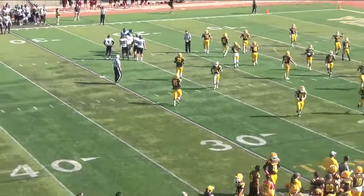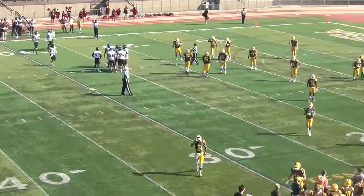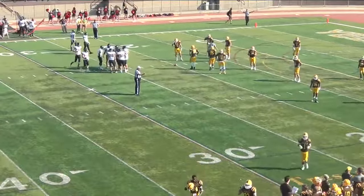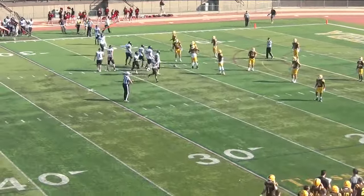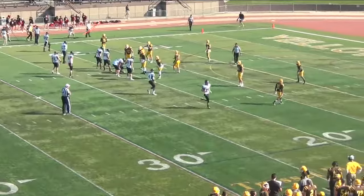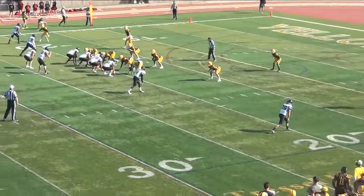And now Muskingum is in the red zone, as they have the ball right at the 20-yard line. What a play call by the Muskingum coaching staff to take advantage of something they saw in the Yellow Jacket special teams lineup. A great call for a fake punt there.